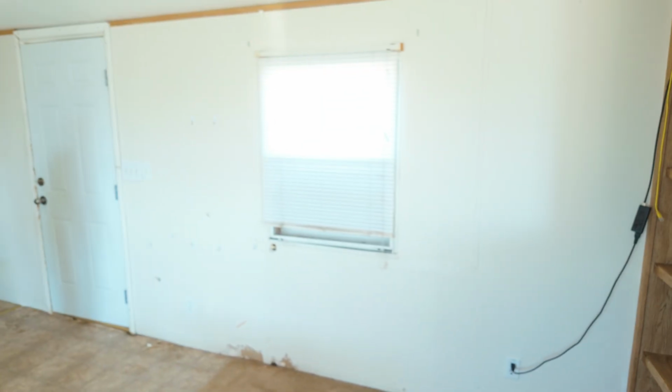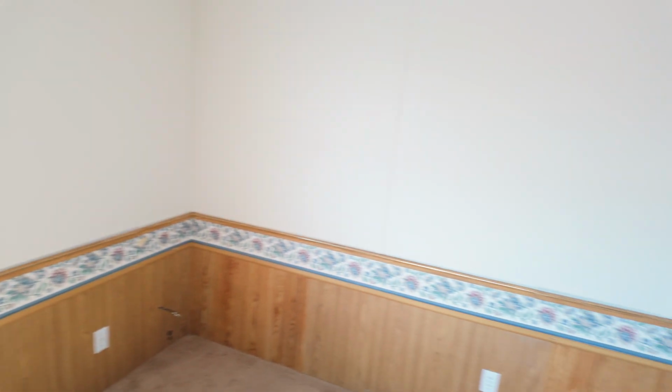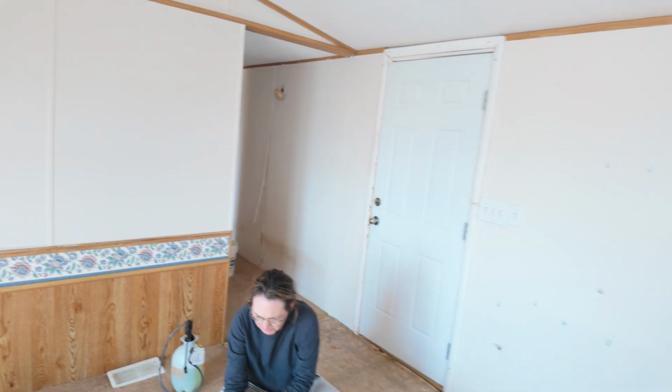All right, well, I am going to finish up in here, and then we got to clean this counter off and get into the living room. So we've been hard at work, guys. Got the living room done. Wiped down all these walls, disinfected them. Now we're going to move to the hallway and back bedrooms. I'll let you guys get a little time lapse of that.